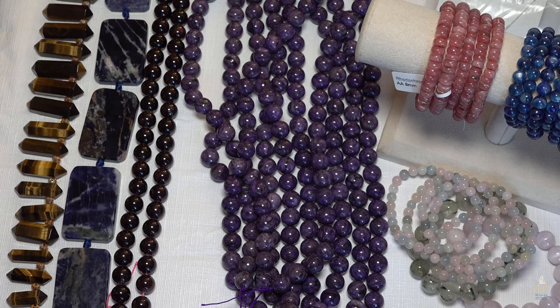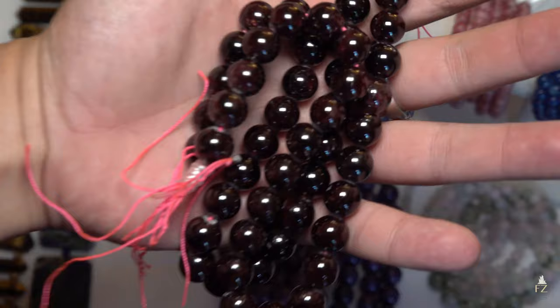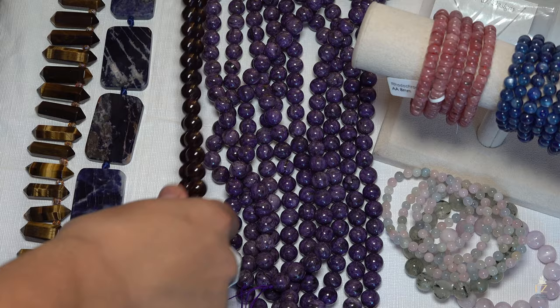This is garnet. Two strands of it. Garnet. Oh gosh, it won't focus. Camera. There we go. We got deep red. Cool stuff. This right here is a really cool strand of sodalite.